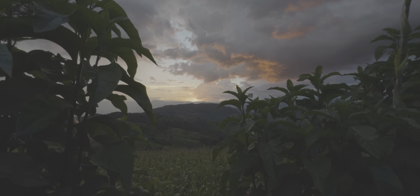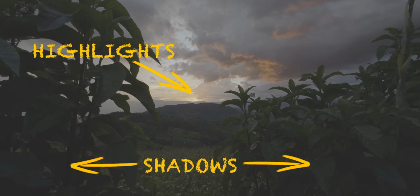And obviously, having a log profile mainly means that you get more dynamic range. If you don't know what dynamic range is, it means that you get more details in the highlights and the shadows at the same time. And that makes your footage look a lot more professional, because that is what you usually get with more expensive cameras. Cheaper cameras usually don't give you that, but it seems like the iPhone solves that now, which is great.